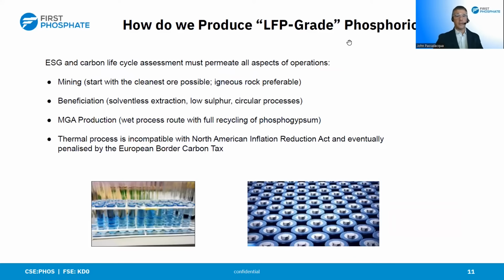Now, how do we produce LFP grade phosphoric acid? Well, it's going to be with those criteria that we just mentioned. In order to eliminate pollution, you have to start with the cleanest possible ore. Igneous rock is preferable, that being phosphate rock that comes from volcanic activity that has less gypsum to manage, less radioactivity to manage. So that's why we feel igneous rock is really the most suitable for LFP grade phosphoric acid. And also in the beneficiation process, we have to move to a solventless extraction, low sulfur, and a circular process where we consider all the secondary elements, and then we're able to fully recycle everything that we produce, whether the byproducts or the main PPA.